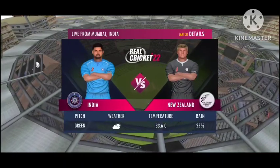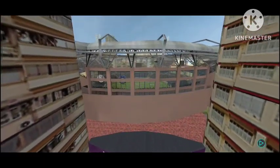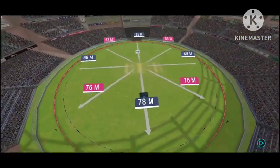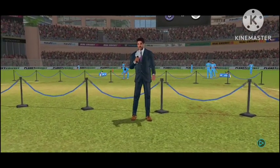Good afternoon, everybody. Welcome one and all in this high-octane contest between these two wonderful teams. What's on the pitch? Looks like swing and seam bowlers will have a big role to play today.